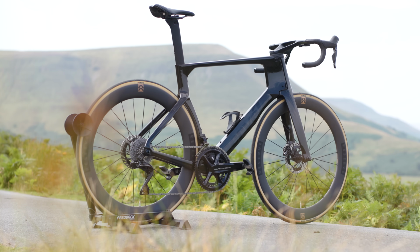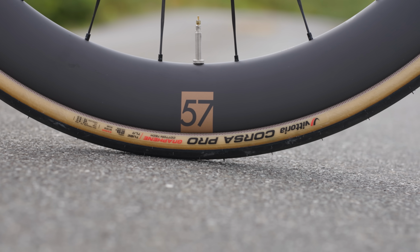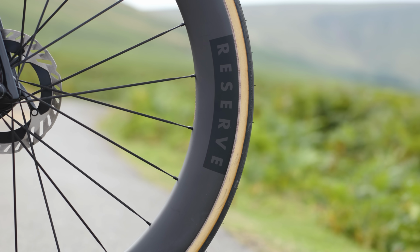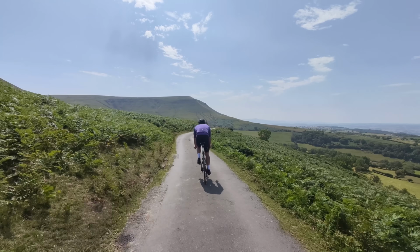It's important to note that the Cervélo's Reserve 57/64 wheel set, complete with widened spoke angling, has been designed hand in hand with the S5's asymmetrical layout. A clear sign that the entire riding system has been considered rather than just the frame set.